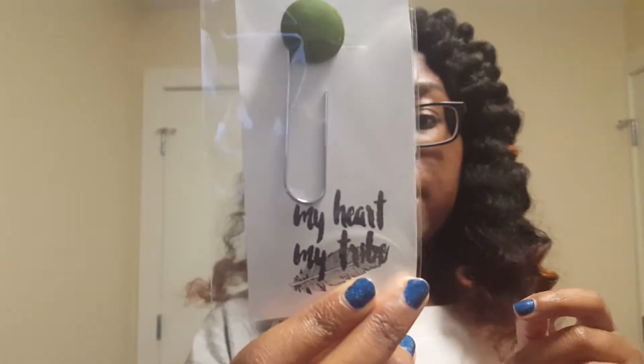So we got this that says My Heart, My Tribe. I think this is also Peter Pan related because it's green and I feel like that quote is from Peter Pan. I read Peter Pan and I've seen both movies, but I don't really remember that much about it. I think this is a bookmark. I really have no idea. I should just look at the card. Oh, okay. Yeah, it's a bookmark. And My Heart, My Tribe is the name of the shop, I guess. Maybe I'm wrong about it being a Peter Pan quote then.